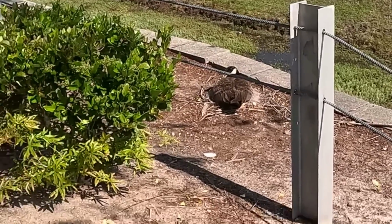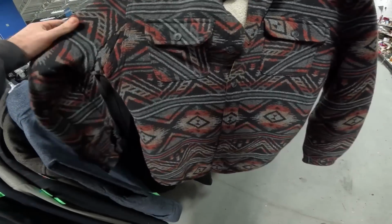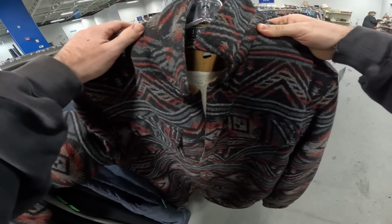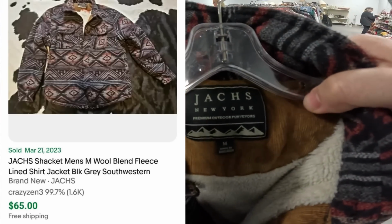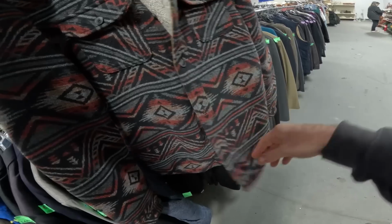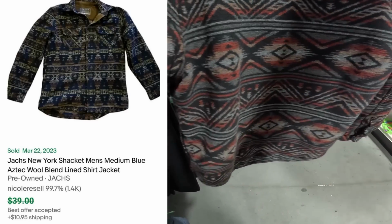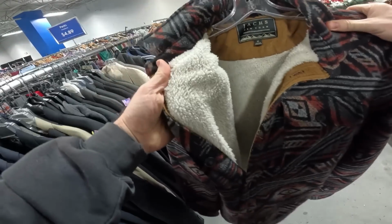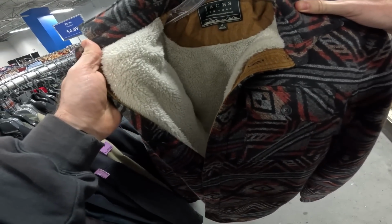No? All right. Man, spotted this thing from like a mile away. This print is where it's at. This is the Jack's New York Premium Outdoor, which is pretty good. I just looked it up. It looks like these things go for $60 new and like $30 used. So that's a very cool, nice jacket right here. It's actually like a heavy flannel with fur on the inside. So definitely a good pickup.